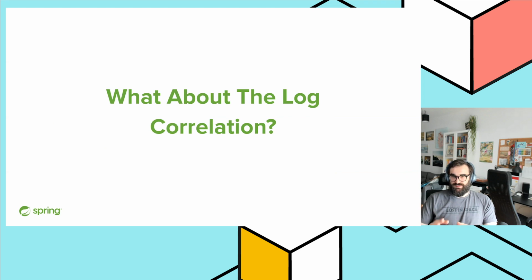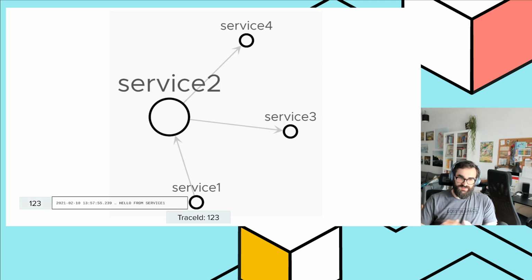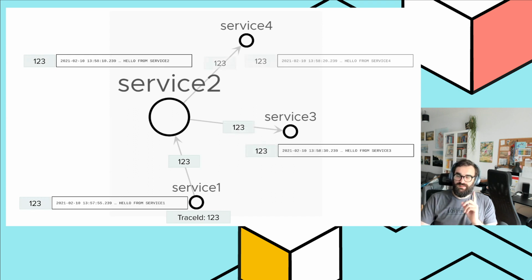So metrics was easy. What about the log correlation? Let us imagine the case again that we have those 4 services and the first request comes in, and we would like to attach some sort of an identifier. Let's call it a trace ID. It can also be known as a correlation ID. This ID, we would love to have attached to every single log statement, propagated over the wire, regardless of which service is logging the information.